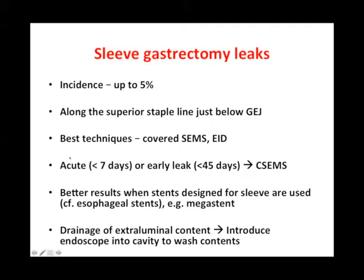So for acute leaks, that is less than 7 days, when the leak is diagnosed very early within 7 days, or even for early leaks less than 45 days, we can use covered SEMS. For acute, covered SEMS is the most preferred. For early leak, it is slightly controversial. Okay.